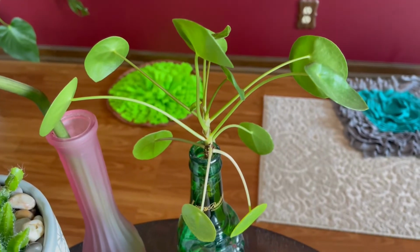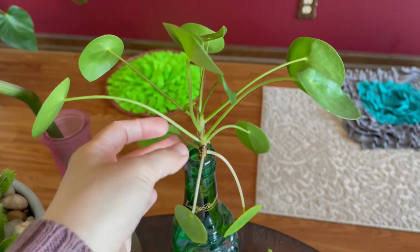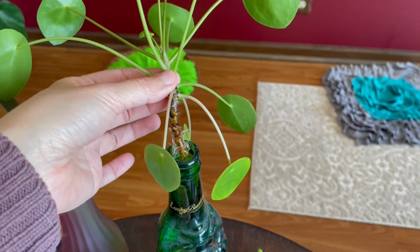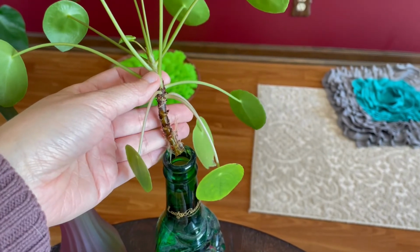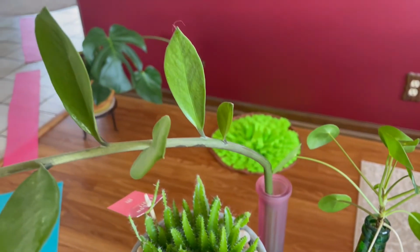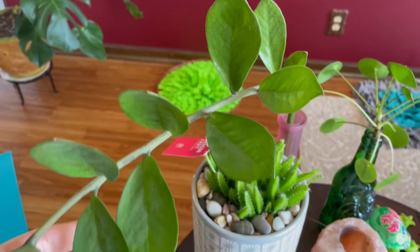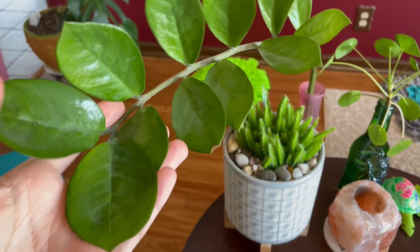This is a Pilea. Again, waiting for the plant swap. We've got a number of plants waiting to be swapped. So this one is rooting. It's doing pretty well. I've also got a ZZ cutting waiting for the plant swap as well. And until then, it just continues to wave hello and grace our presence with its elegance.